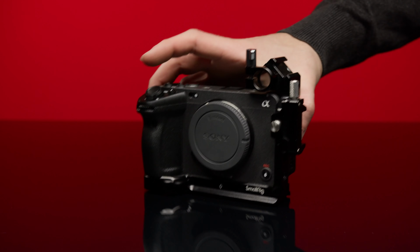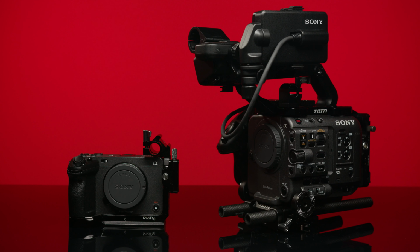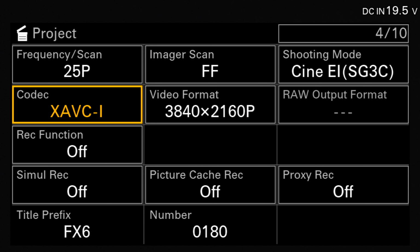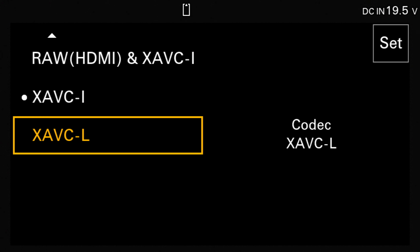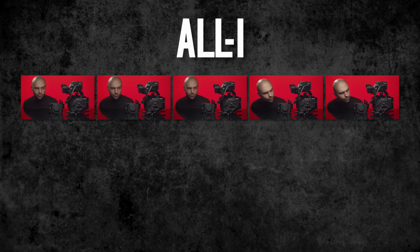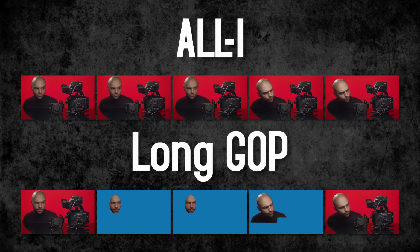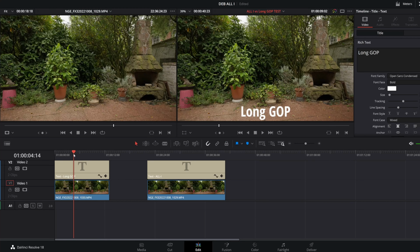I had hopes that only the XAVC SI codecs of the smaller Sony cameras are affected. Unfortunately, the FX6 with its XAVC I codec also has the problem, and I can only assume that these are not the only cameras with the problem. A short explanation. An all-I codec saves every single image completely. Long GOP codecs also store these complete iframes, but images that only record the changes are also stored between these iframes. This saves storage space, but unfortunately leads to the phenomenon in editing software that you cannot scroll through the timeline as smoothly. All-I does not have that problem.